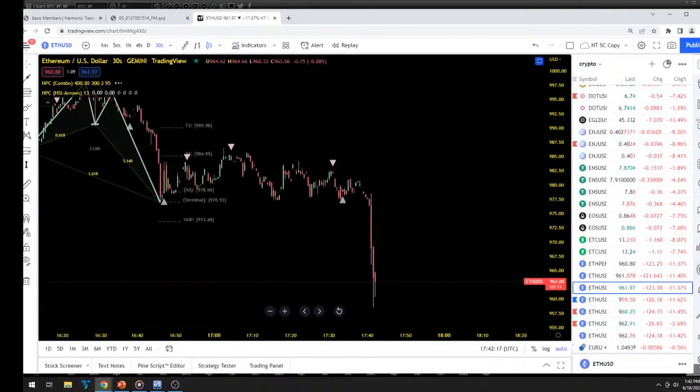Ethereum new lows, 961. Pulling this up on a 30-second chart. Love it, right?